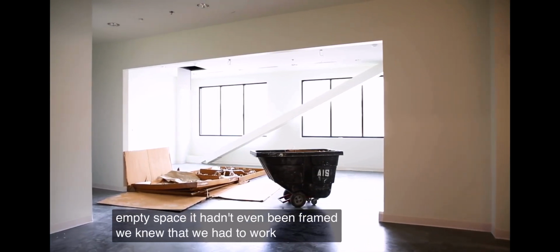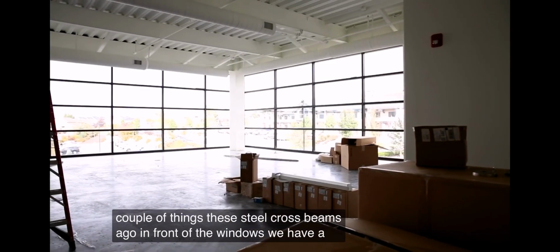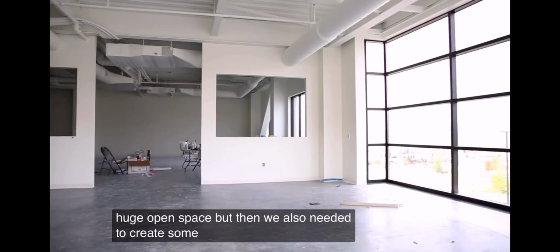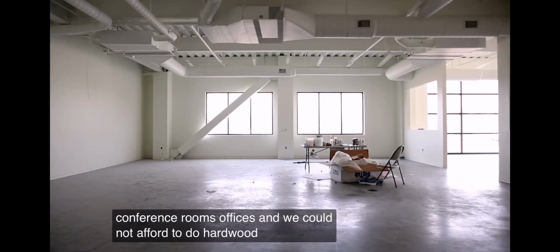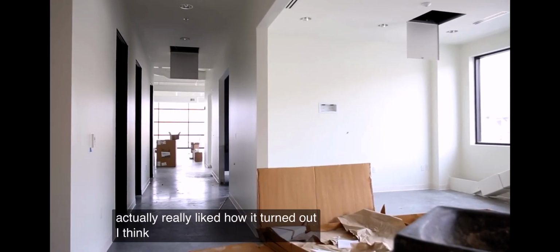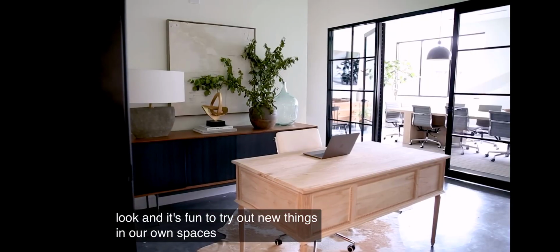We knew that we had to work around a couple of things. These steel cross beams that go in front of the windows. We have a huge open space, but then we also needed to create some divisions between conference rooms, offices, and we could not afford to do hardwood floors throughout the entire studios. So we decided to polish the concrete, which I actually really like how it turned out. I think it gives it a more industrial look, and it's fun to try out new things in our own spaces.